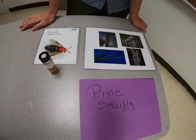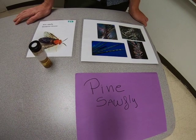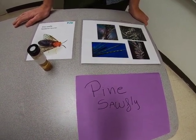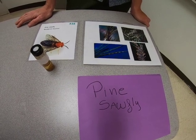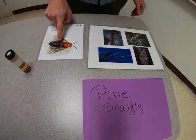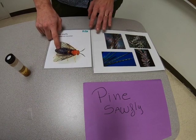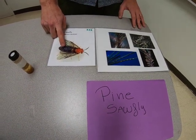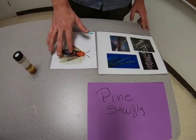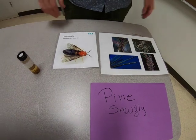This species is common on numerous native pine species, and it's the larval stage that does the damage. Here you can see what the adult looks like, but we usually don't see the adult typically. You don't typically see it because it's not gregarious like this. You don't see it on the host very often. It's flying around doing its thing.